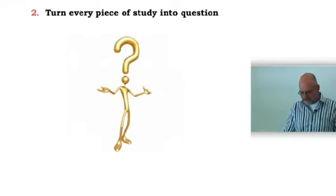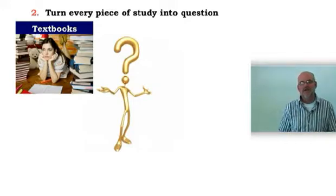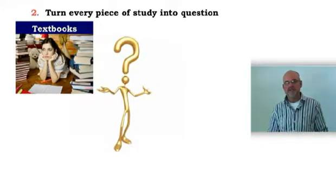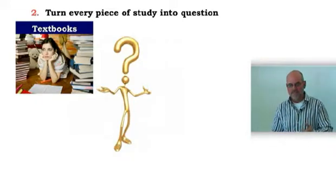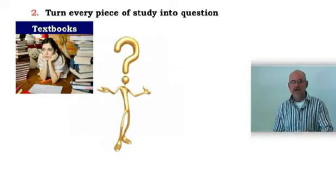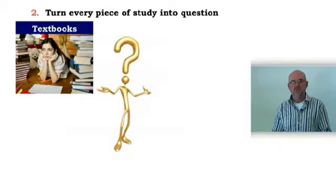Now, if we take a look here, for example, at your textbook, and I said to you earlier, your textbook is a huge source of information and very important. It's only effective if you approach the textbook with a question in mind. And if you don't have a question, well, then find a question that you can answer that's appropriate to that part of the textbook that you're studying.